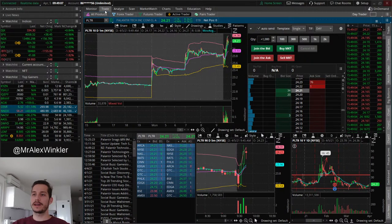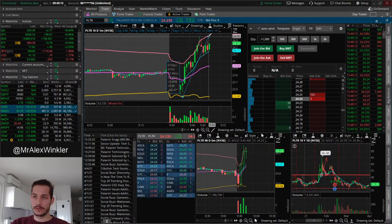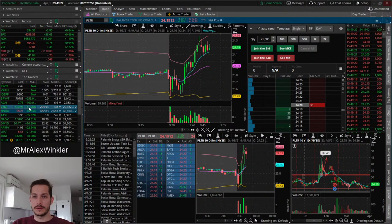Light movement, though. I'm not a big fan when a ticker has this perfect move and it's only a 3.7%, almost 4%. You're gonna have to trade with big size if you wanna make some money off of that.